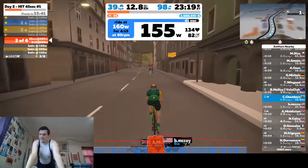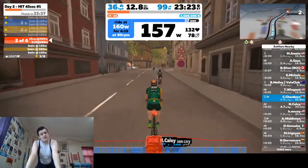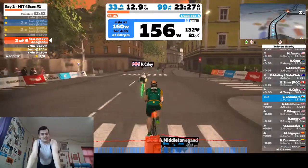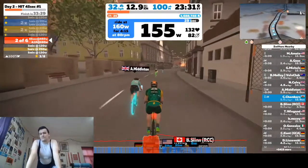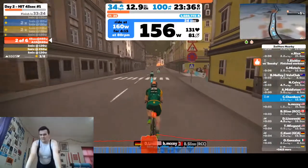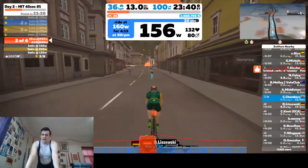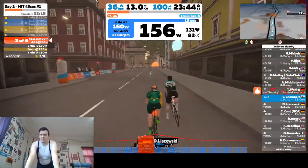And cadence, because with the power meter you get a cadence sensor. I'm used to that being quite low, like about 70 sometimes. But I think that's because I haven't taken out the zeros, and I've noticed I will try and freewheel as much as possible.